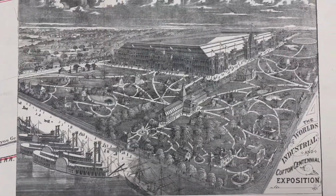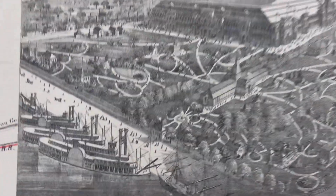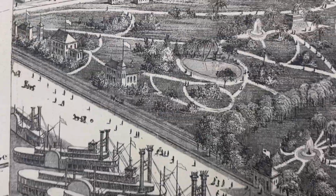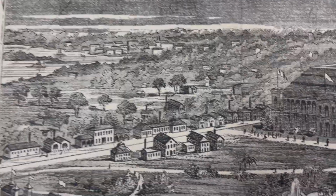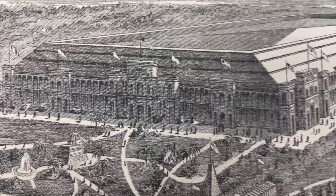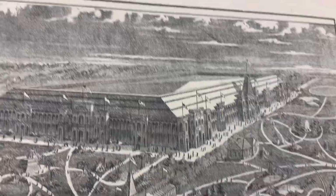So now this is the good stuff. This is the World's Industrial and Cotton Centennial Exposition. What a name. And you can just see this campus is vast and massive, fully built out. Just the most obnoxious size of a building you could have imagined. Like, who's building that? So now, yeah, just look at that.